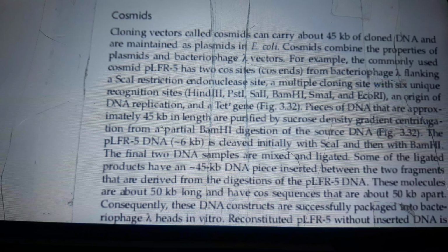Good evening, everybody. On to the subject of cosmids in Chapter 3, which deals with recombinant DNA technology. Now, cloning vectors called cosmids can carry about 45 kb of cloned DNA and are maintained as plasmids in E. coli. Cosmids combine the properties of plasmids and bacteriophage lambda vectors.